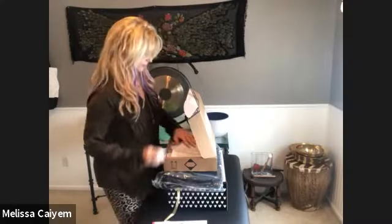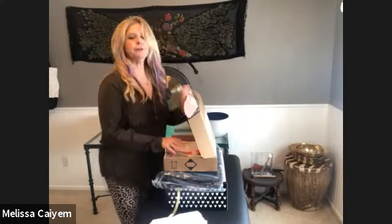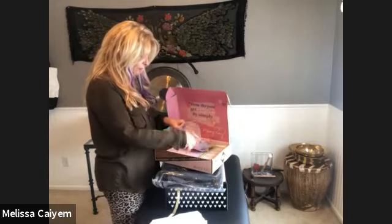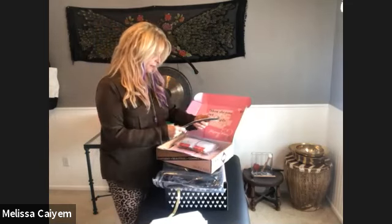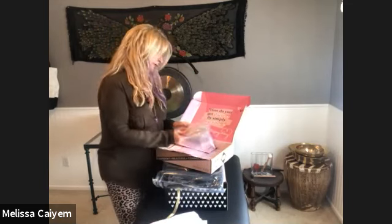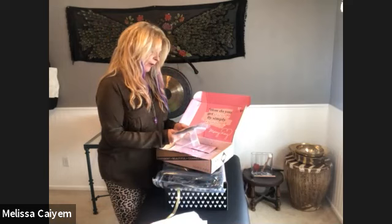It says start. Okay, so here's where it gets really fun. I'm like, oh my gosh, I can sample everything. I've got stuff for people that got acne. I've got stuff for eye patches.